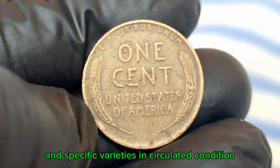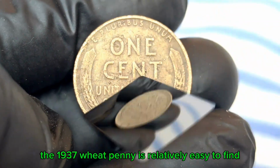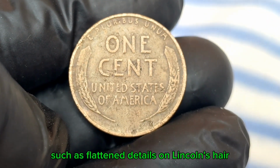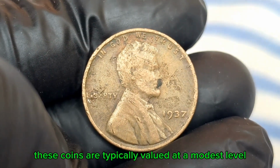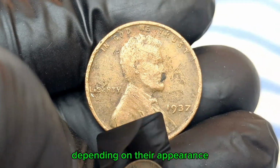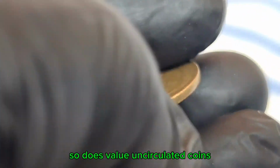In circulated condition, the 1937 wheat penny is relatively easy to find. Many examples show signs of wear, such as flattened details on Lincoln's hair and less defined wheat stalks on the reverse. These coins are typically valued at a modest level, often just a few cents to a couple of dollars depending on their appearance. However, as condition improves, so does value.